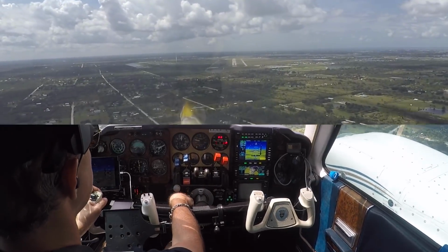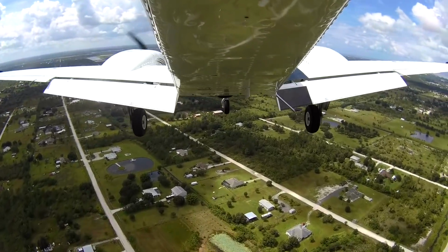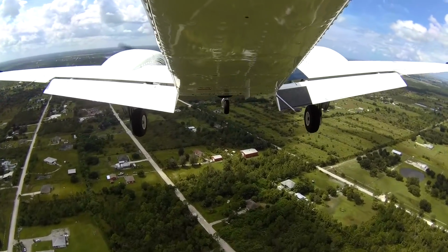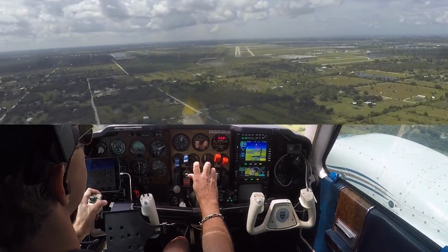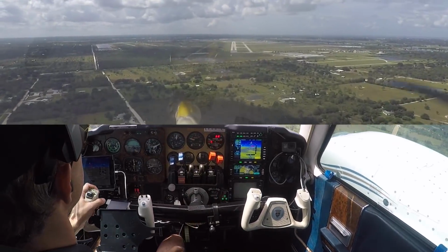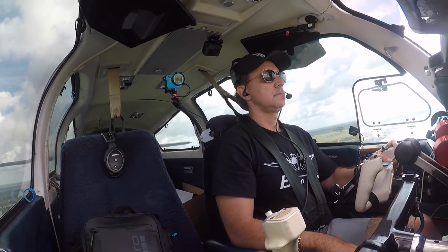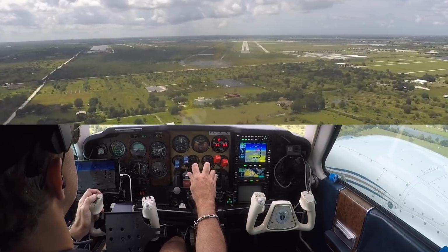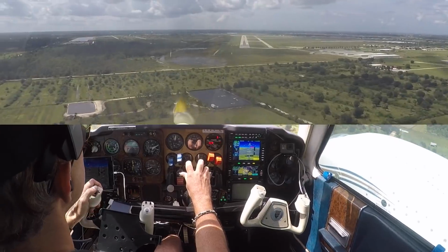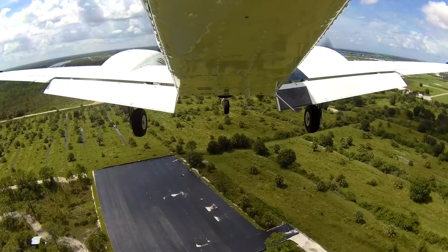500 feet. Green, green. 166, you're following Baron traffic, cleared to land. Mile final number 2, runway 22, cleared touch and go. Cleared touch and go, number 2. 166, have him in sight.